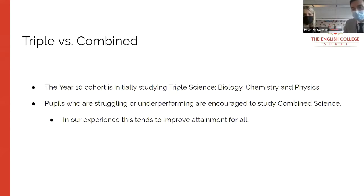What we typically find is students who are struggling or underperforming with triple science are more suited to combined science. And typically when a student does combined science, they attain better. So if they're not doing very well in chemistry and physics, if they do the combined, they pretty much automatically get a higher grade because they're doing combined instead of the triple.